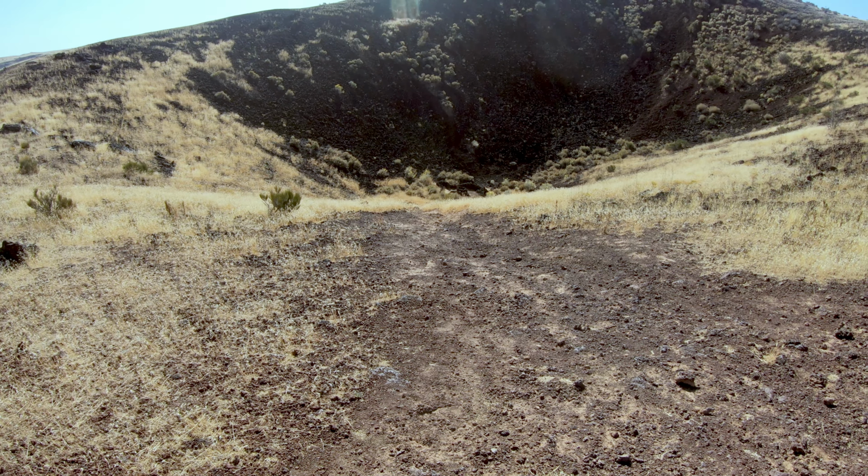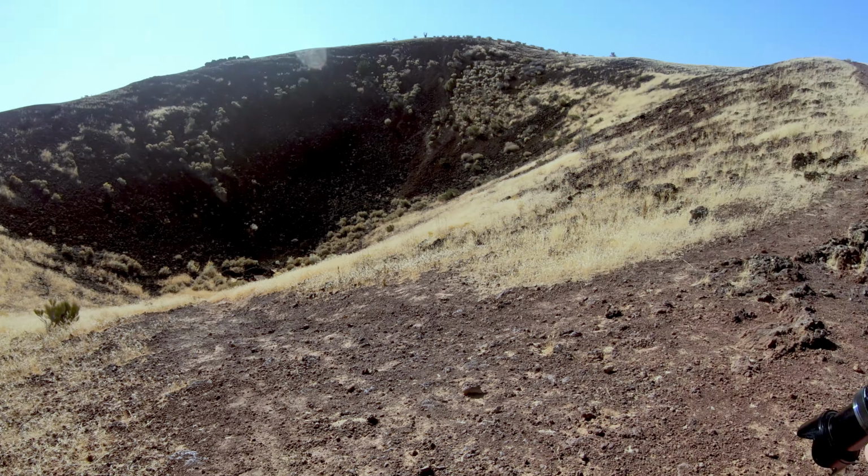So we've made our way about halfway around the cinder cone, and I think we're going to try to head down to the bottom and check it out from the bottom perspective. We're heading down there. Yeah, steep and loose. They call these little pebbles Moki marbles. Little marbles that'll trip you up and make you slide. And there's lots of them here.